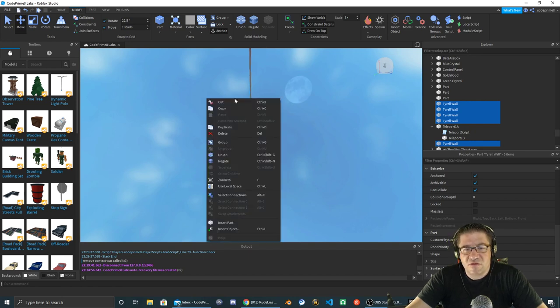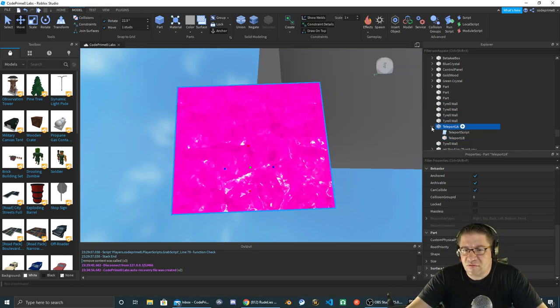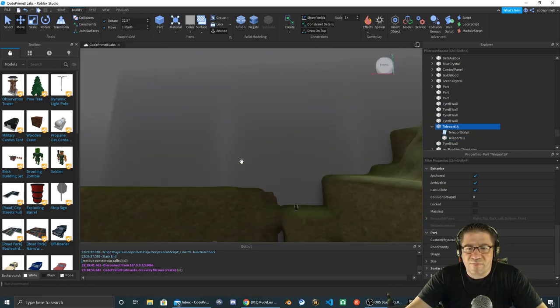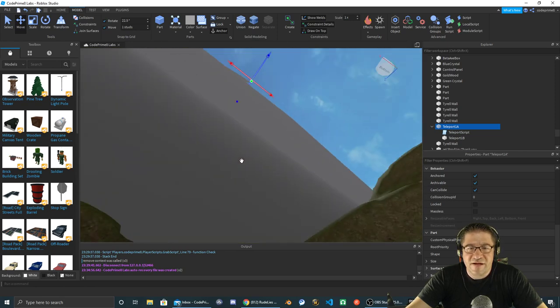Okay, that should be fine. Let's go here, and that's the top one. Let's go down here. So there's the bottom of the Tyrell Building right there through that little gap.